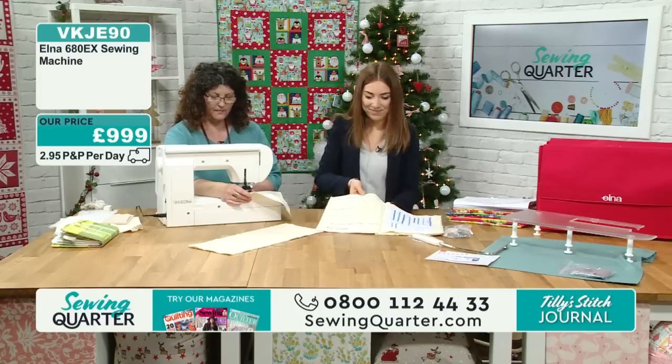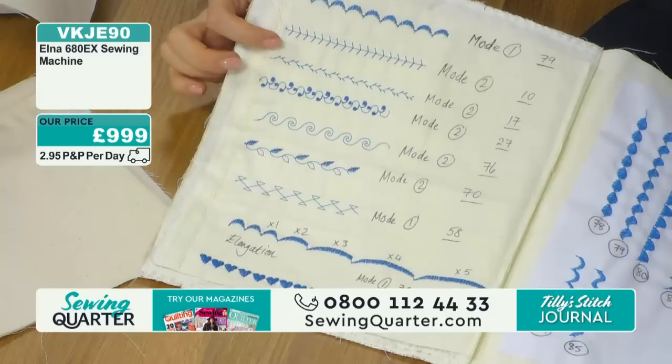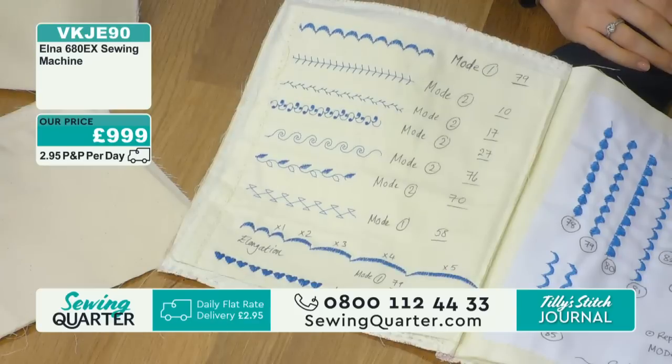These ones. Now you can see what I've done on there. I've done a few experimental stitches. Okay, and then at the side I've put the number of the stitch and the mode that you need to be in.